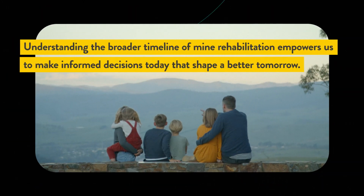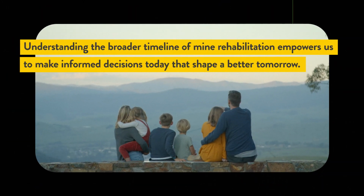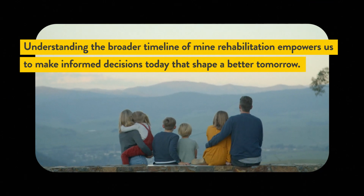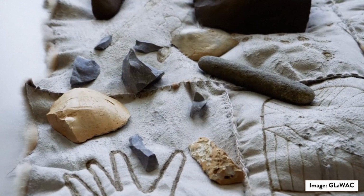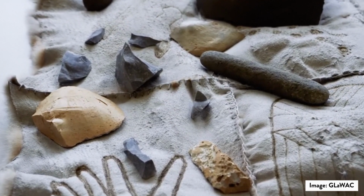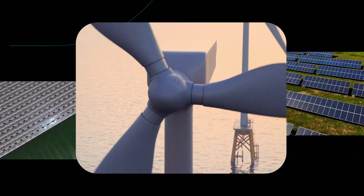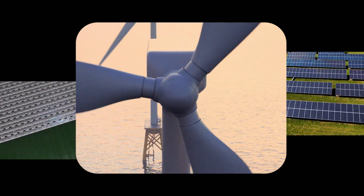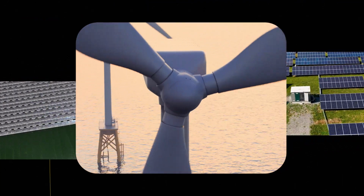In conclusion, understanding the broader timeline of mine rehabilitation empowers us to make informed decisions today that shape a better tomorrow. By appreciating the historical context, understanding what science tells us, valuing cultural knowledge, and recognising the lasting effects of our choices, we embark on a path towards a more sustainable and prosperous future.